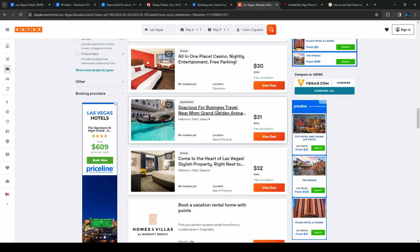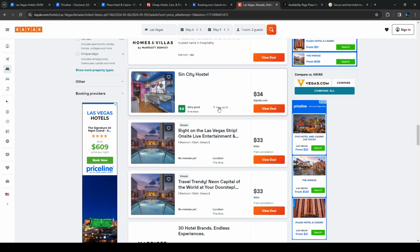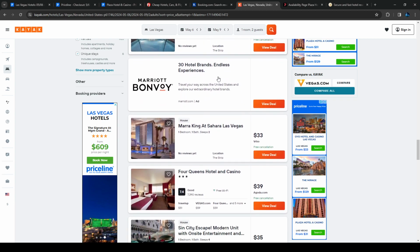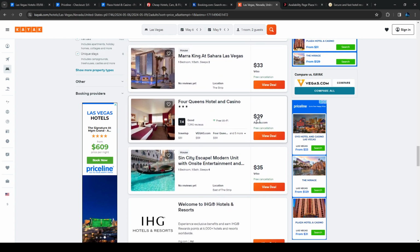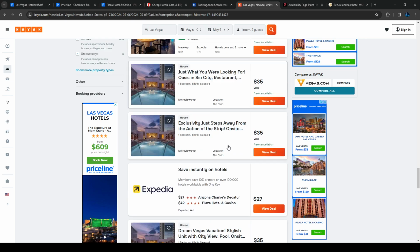But you have the options. When you're going through, you can take a look if you have some time to commit to it. Just avoid the hostels. Avoid hostels. You don't want that. No one wants that. Just don't do that. 4 Queens 39 at agoda.com. It tells you what the rate is and where you're going to get it.